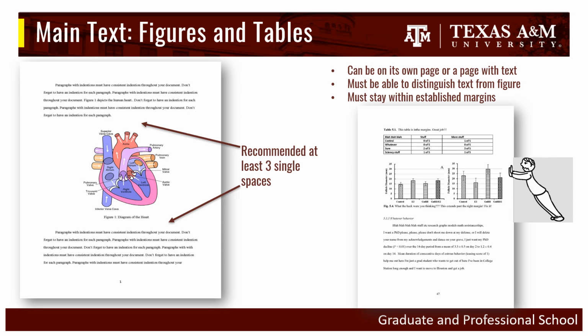Some students, instead of trying to squeeze figures in between paragraphs of text, place a figure on a page by itself and continue typing text on the page after that. This accomplishes 2 things. 1, it's much easier to format since you don't have to worry about formatting text around it. And 2, from a reader's perspective, you can make that image a lot bigger and easier to see and understand. 2 notes. Numbering. Either number figures and tables sequentially throughout the document or sectionally.